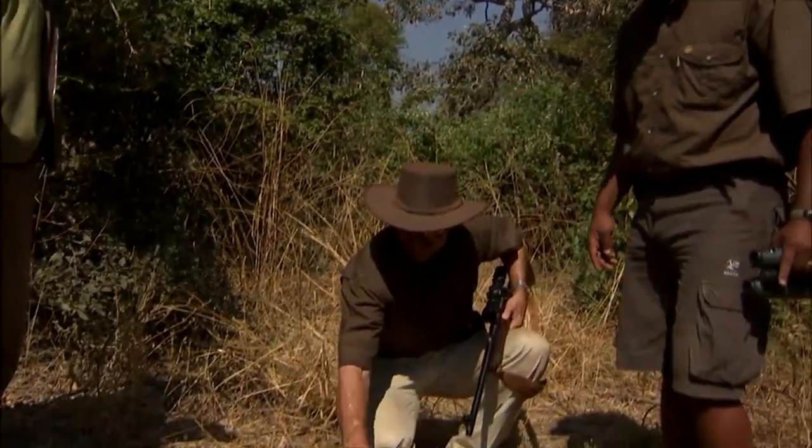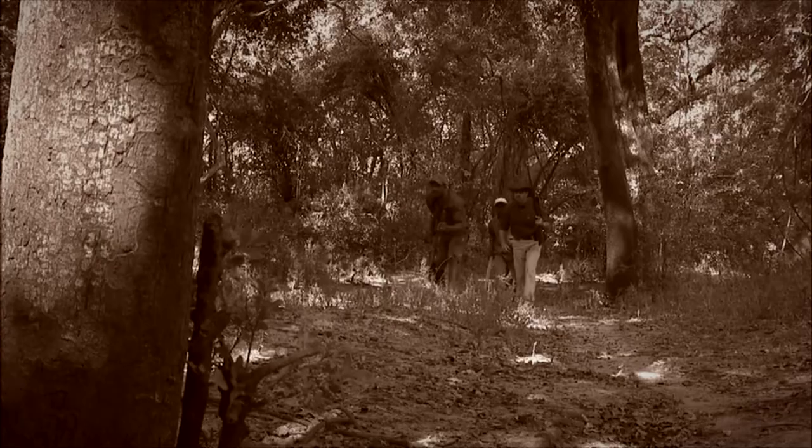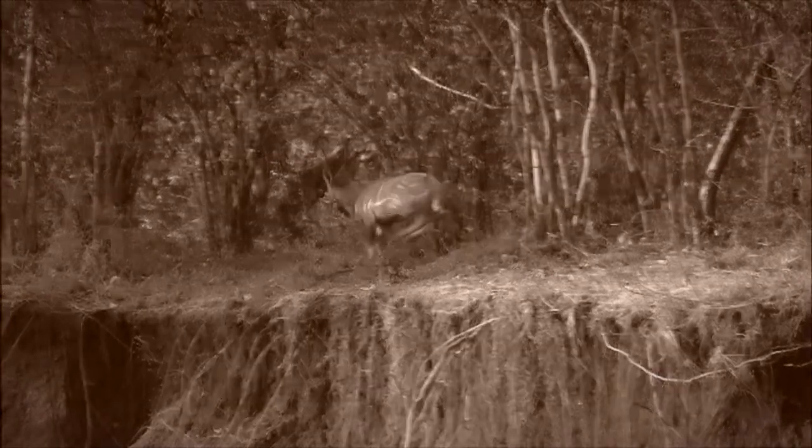Look at that! What a beautiful animal. It's one of those deals where you spend countless hours looking for bushbuck. You make a bunch of different stalks, you blow stalks, and then it's over in 20 seconds. I mean, that's big game hunting. Not having to think about it.